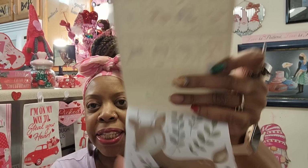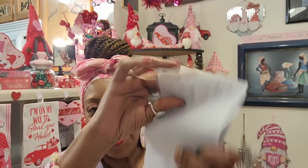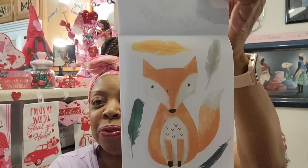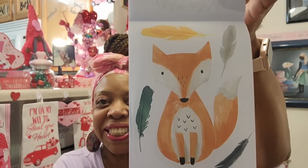I saw that fox and that was it. I was like, oh, wow. Then you open it up and it has these vibrant pictures of the deer. Oh, my goodness. Let me turn the page. You got the owl. Aren't they gorgeous? Look at that. For $1.25. And you get, I can't help it, y'all, you got the little bunny rabbit. I was like, oh my God, these are so darling. I must have them. I believe you get 2 of each, but this is what drew me in. The fox. I'm like, oh my God, that is so darling.